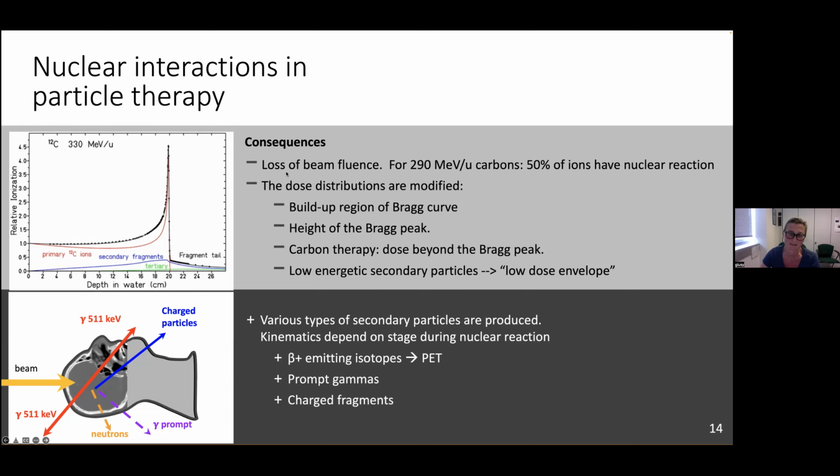The consequences of the fragmentation, on the bad side, are quite important losses in fluence, but also a modification of the dose distribution, especially in the build-up region, and also for carbon projectiles, beyond the Bragg peak. You can see here an important fragmentation tail after the Bragg peak.